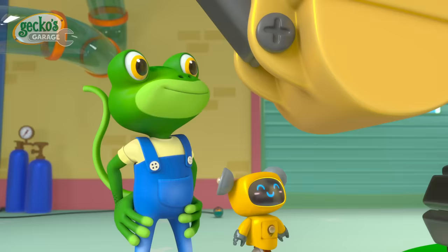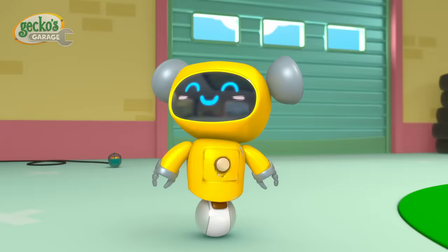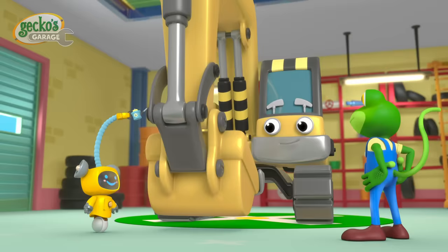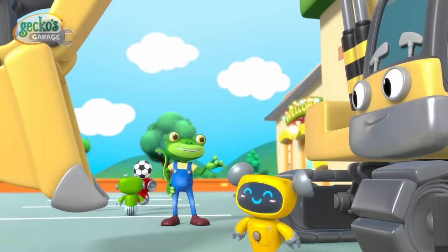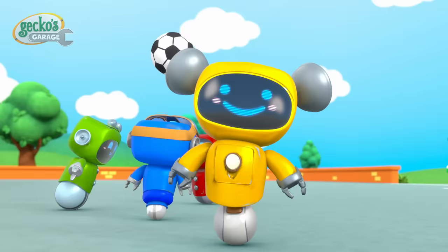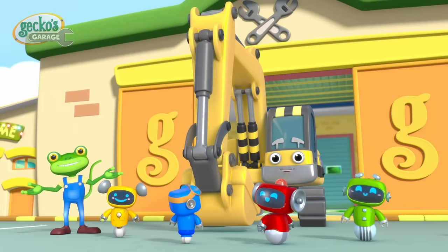That's part of the service, Eric. Let's see how your digger arm's working. Ooh! Needs a spot of oil, Yellow. Well done, Eric. You've passed your service, so you're all ready for lots more digging. Do you want to go and join them, Yellow? I told you work could be fun. See you all soon for more work and fun here at Gecko's Garage.